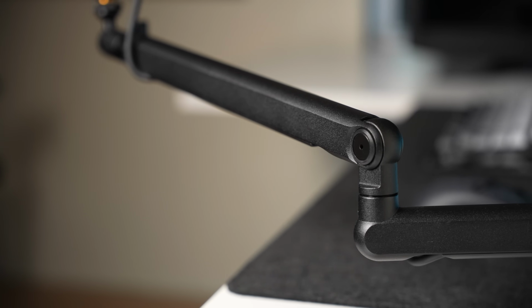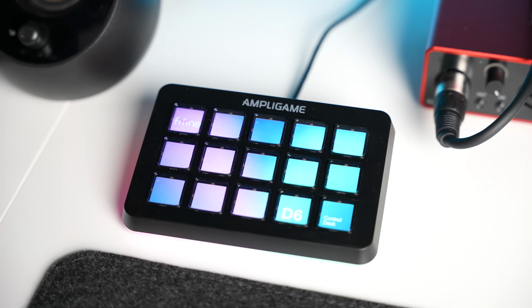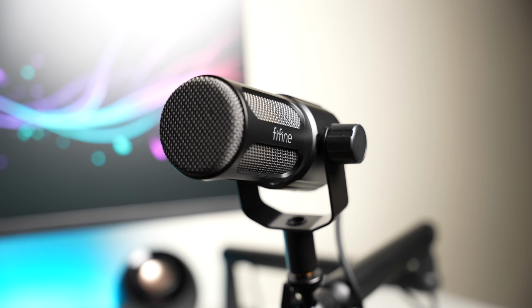Now, even though these 2 products from FineFine are very high quality, the best feature has to be that they are very affordable budget options when compared to other brands like Elgato. They even have their own version of the Stream Deck. It's called the D6 Stream Controller. It's basically the same thing, but cheaper. So be sure to check them out.